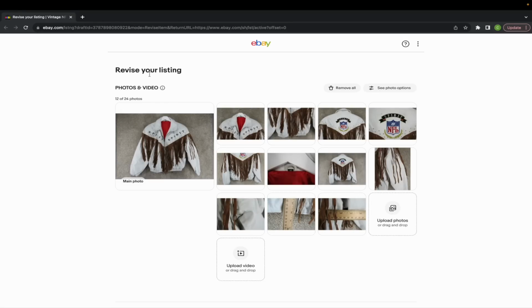All right, so here's one active item that I have on eBay right now. This is an NFL cheerleaders jacket. It's a Spirit. It is officially licensed by the NFL.